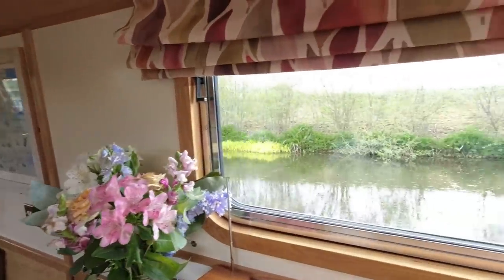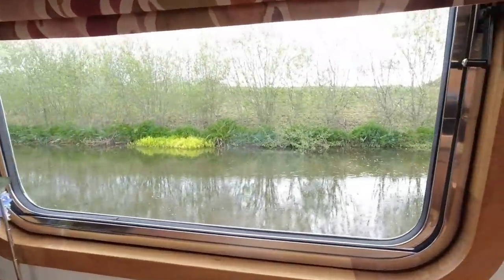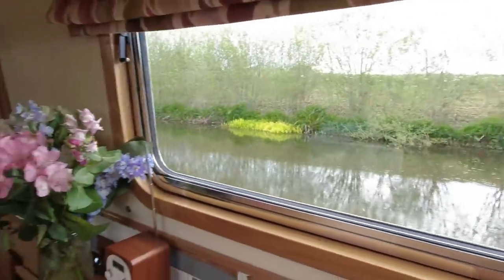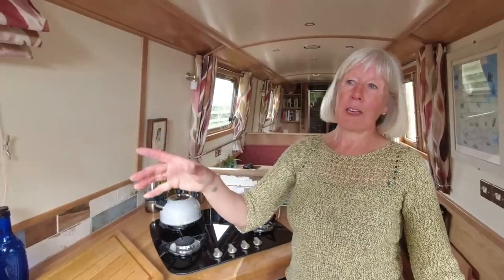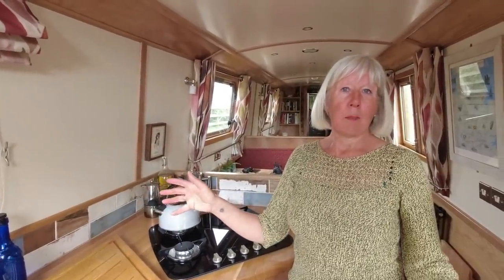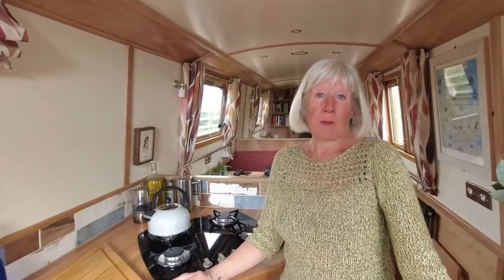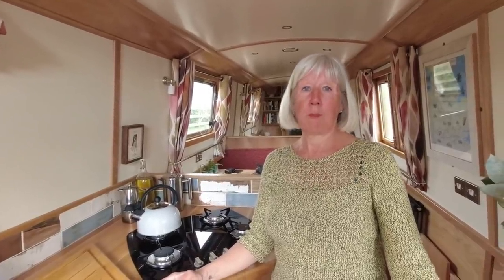So a lovely light airy kitchen, big windows either side, another cupboard in the corner there for crockery and glasses. But we still want to get some shelves to go up here. We want to get spice shelves. But we're going to take our time and just pick quirky stuff that we find on route. We're not going to rush to bung anything up.